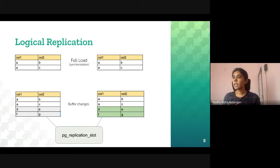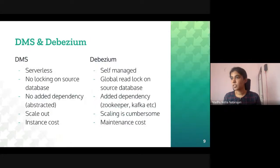To give an idea about what a replication slot is, I hope you are aware of the primary node and the replica node in any database. Whatever changes are made to the primary node will be constantly updated to the replica nodes. That's where the replication slot comes into play. The same strategy is used by DMS as well, just that all the ongoing changes will be captured in the replication slot using WAL, the write-ahead logs, and then migrated to the target database. This is how logical replication will happen.